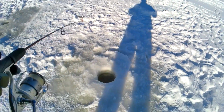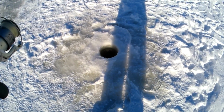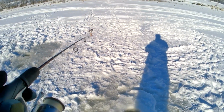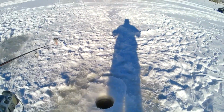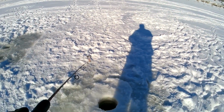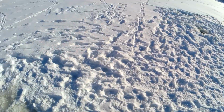That's one of the challenges fishing a river, something I've never fished before, especially frozen. I don't know how the current is going to behave with all of our little lures and baits, so it's a new learning experience, figuring out how everything works, whether it just washes down, whether you need to use heavier weights. But that's part of the fun, learning how to do this.